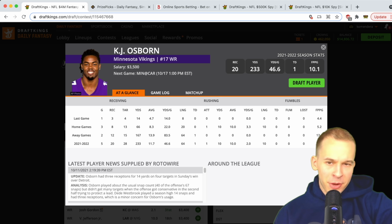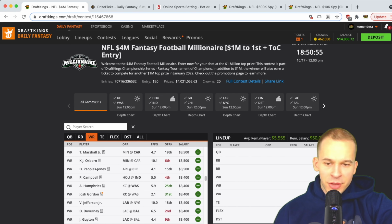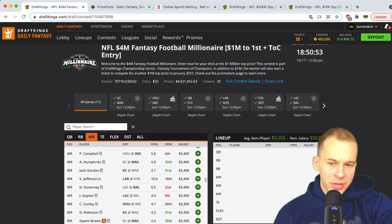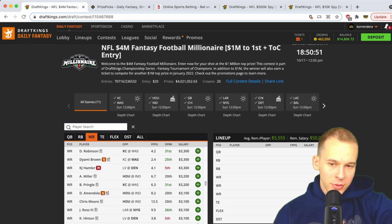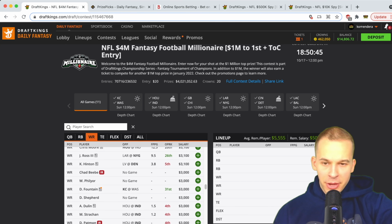Like KJ Osborn at 3.5 is fine, slot receiver for Minnesota. Hasn't had a big game recently, a few weeks, but we saw a couple big games from him early in the year. I mentioned those other Chiefs wide receivers, kind of depending on Tyreek Hill.